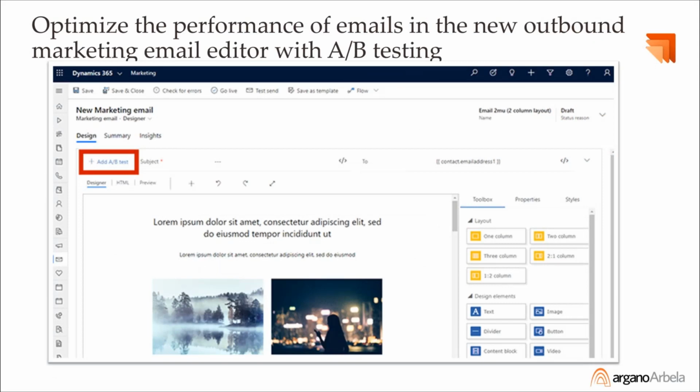Optimizing the performance of emails, right? We can do a full outbound email editor, which you're seeing right here. I'm able to drag and drop all through my toolbox, with multiple layouts. I've got multiple examples they've provided right out of the box, so you're not working from a blank canvas. I can drag and drop all these different design elements, such as images, buttons and videos, very quickly.